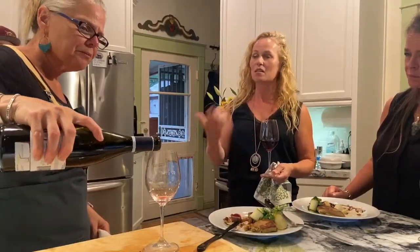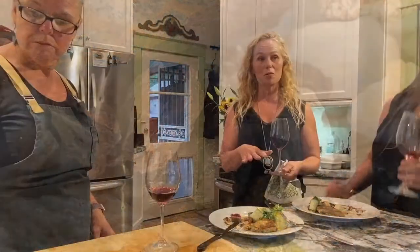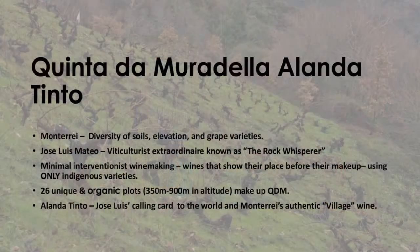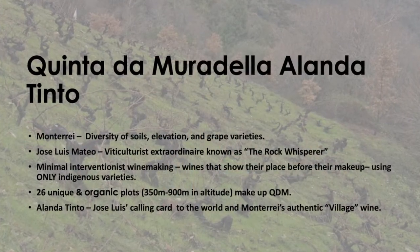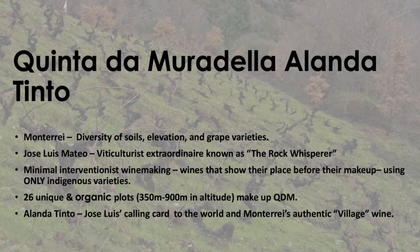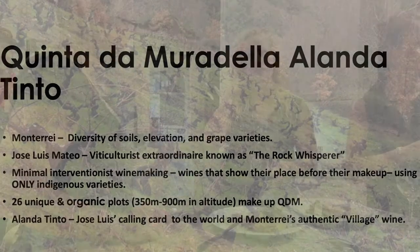Soils, decomposed granite, which is sand. The grape varieties are all indigenous, local grapes that most people will not have heard of from Monterrey. So Mencía, which we have in Bierzo and in Valdeorras as well, Bastardo, and Garnacha Tintorera, which is a clone of Garnacha, which is a slightly different version.